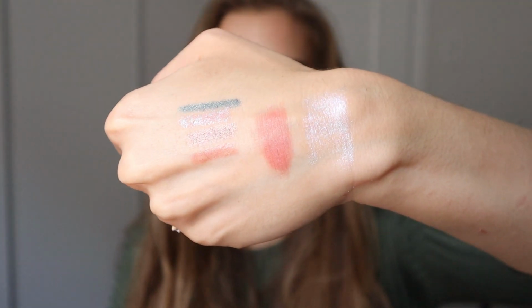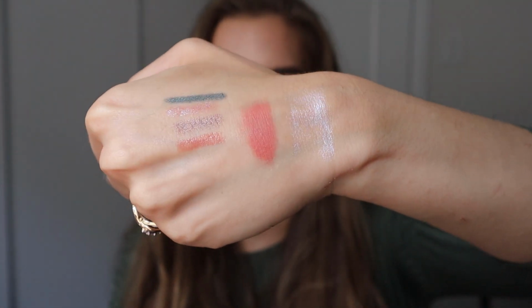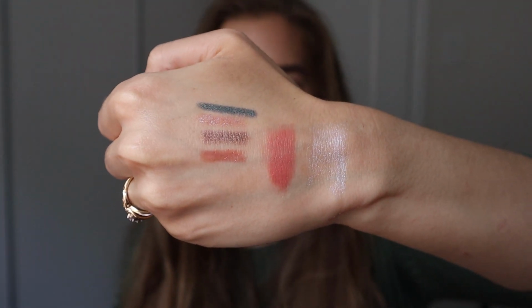The highlight in this palette is called Half Moon. You can see it there. It has a lavender shift to it, but it's a very glossy highlight. So those are all the colors swatched on my hand for this collection. I really appreciate how fun all the colors are in this collection and how they're a bit different, like I said before, for Nudestix. So let's get to putting them on so we can see what they actually look like on my face.